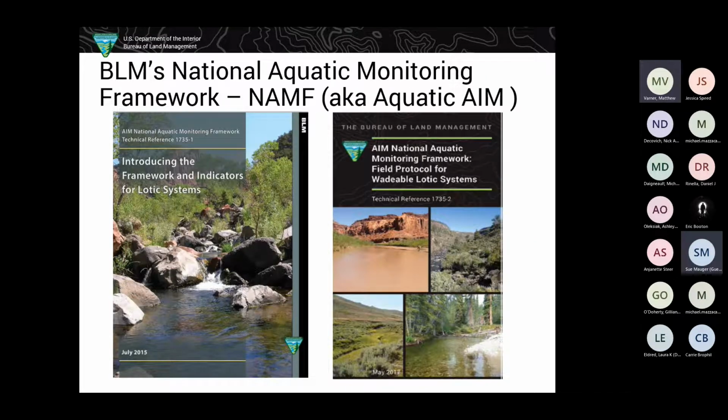Like I said, most of my focus is going to be on the aquatic side, and even more focused on the wadable stream side. We have kind of two different approaches. We have an assessment methodology that focuses on wadable streams, and you can think of that as streams that are less than stream order of 4, versus boatable, and that would be streams that are 5th order and greater.